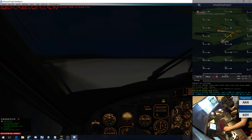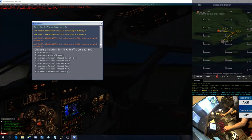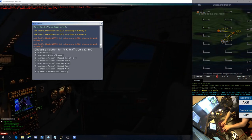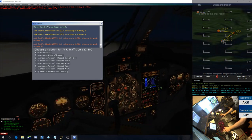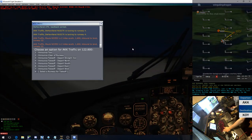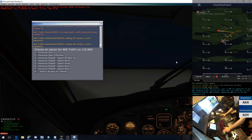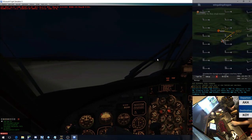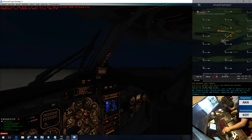Alpha Kilo Kilo, traffic Mall, November 3355 Juliet, is 2 miles south, 1600, inbound to land. Alpha Kilo Kilo, traffic, Havlink November 1027 Kilo, taking off runway 4, north departure. Alpha Kilo Kilo, traffic, Mall, November 3355 Juliet, is on downwind, runway 22.